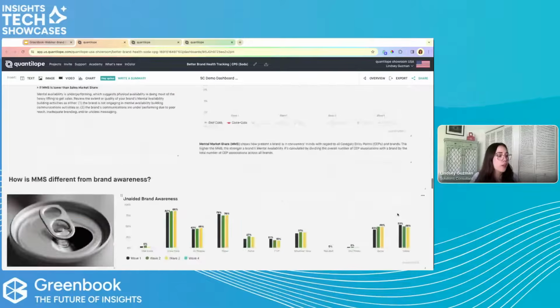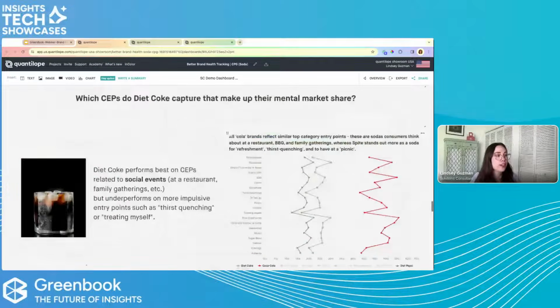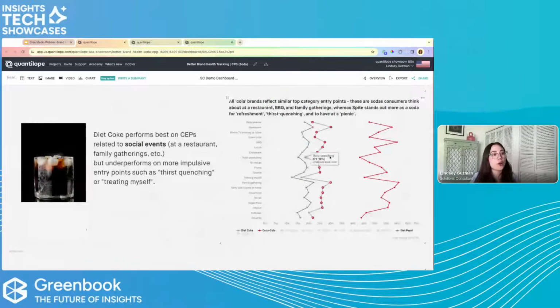So in the next section, we can see what CEPs are most strongly associated with Diet Coke by hovering over the data points for our specific brand. This is an example of our live significance testing, which is built into our dashboards. Really easily, I can see that restaurant, barbecue, and family gatherings, those social CEPs, are really strongly associated with the brand Diet Coke.